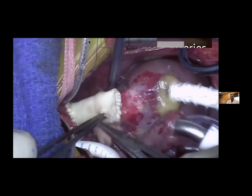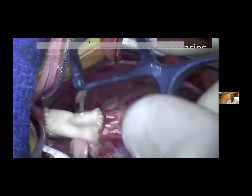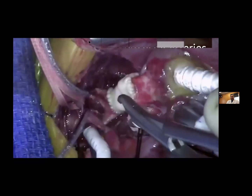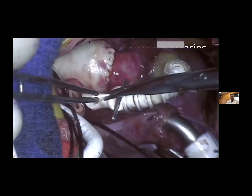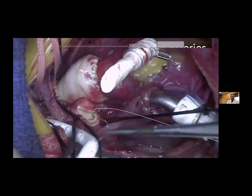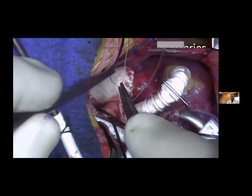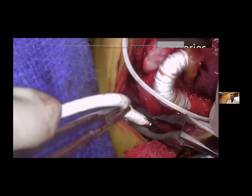So then once that's all done, he takes off the Satinsky clamp. The Rummel tourniquet is removed from the base of the innominate artery, which you'll see is sort of satisfying, as it fills the neo-aorta. And so then the distal right ventricle to pulmonary artery shunt is anastomosed to the branch pulmonary arteries, which will provide pulmonary blood flow. The patient's then separated from cardiopulmonary bypass. They clip the shunt, but they leave it in there just in case.